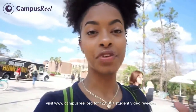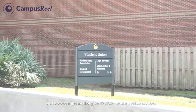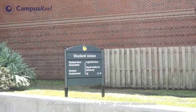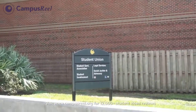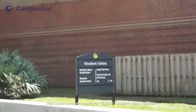So before I go inside of the Union, I'm going to show you guys this sign right over here. A lot of the buildings on campus have a sign like this one that tells you exactly what's in it. So here you can see that the Student Union has the Student Government Association inside of there. Their office is inside there on the second floor. That's SGA. And there's also the Office of Student Involvement, Legal Services, Social Justice and Advocacy. And there's of course more areas inside of the Student Union, but they can't list every single one of them there. These are just the offices that are in there.